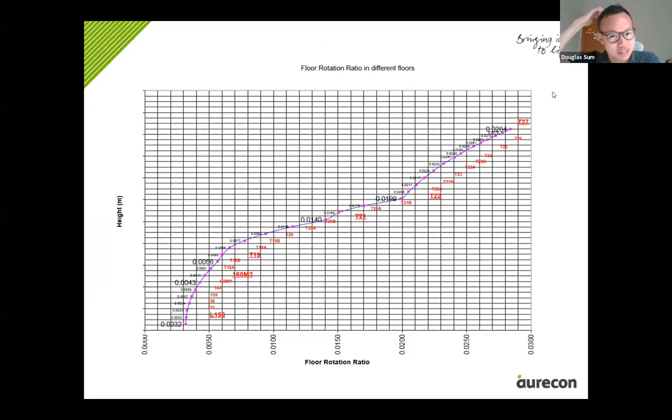And the underneath is the floor rotation ratio. What does it mean? That means that when the building is swaying, the floor will rotate at a certain angle. And the y-axis is the height. So you can see when it's becoming higher and higher, the rotational ratio is becoming higher and higher, which is expected because with the curve going this way, the floor is supposed to be bending accordingly. However, you can see that it's not perfectly smooth.